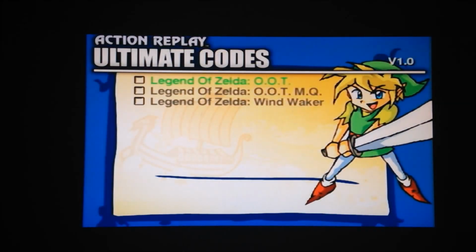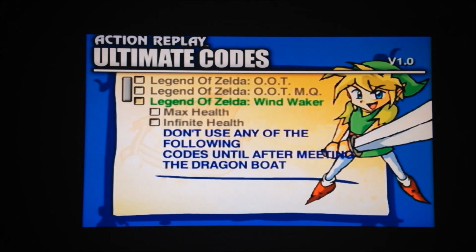All right, check it out. Even the ultimate code discs for Zelda have Zelda secrets. Guys, this was a bonus and a surprise when I saw it. Not only does it have codes for Wind Waker, but it also has codes for Ocarina of Time and Ocarina of Time Master Quest already embedded on the disc. So if you have those games for GameCube, hey, you're in the money. So yeah, let's go down to the Wind Waker codes, and we'll see what we can do here.